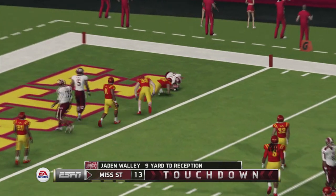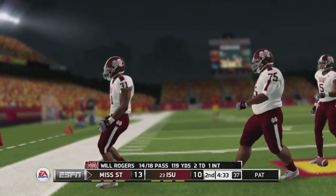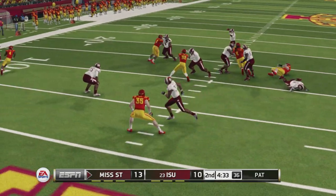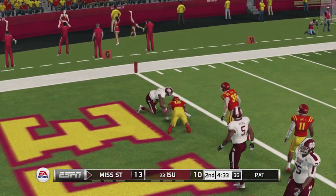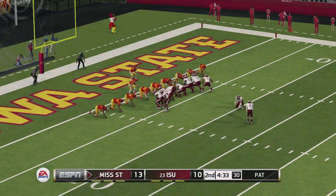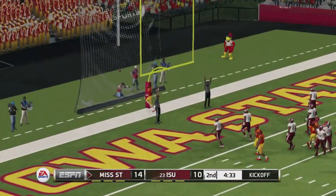Zone for the touchdown. And did that play ever develop nicely? Well, it's all about the receiver on this play. He beat his man off the line and then ran a perfect route. All he had to do after that was make the catch. And he converts the extra point.